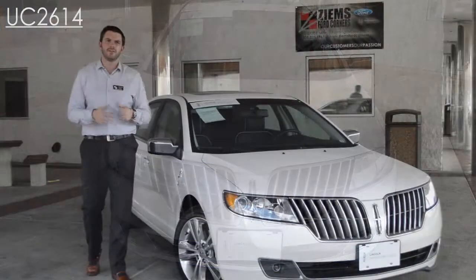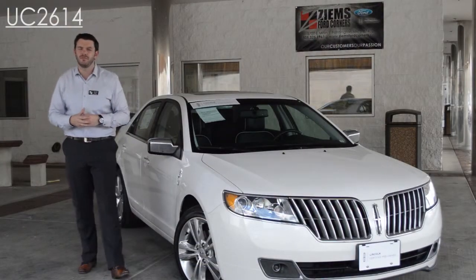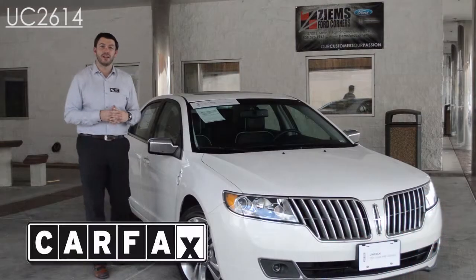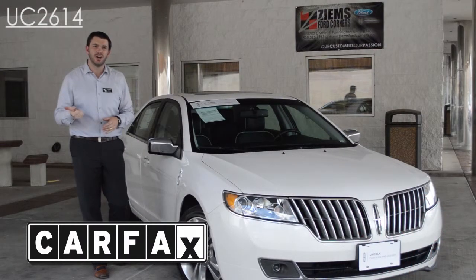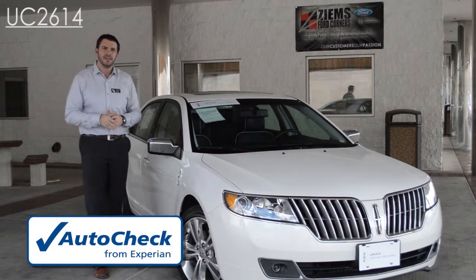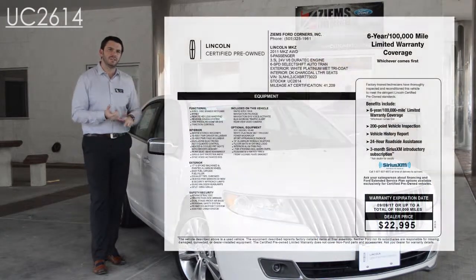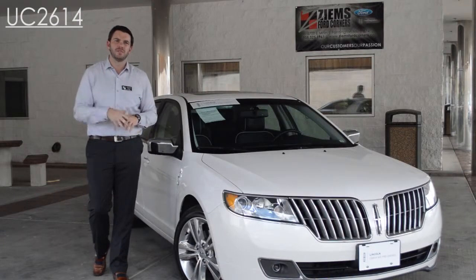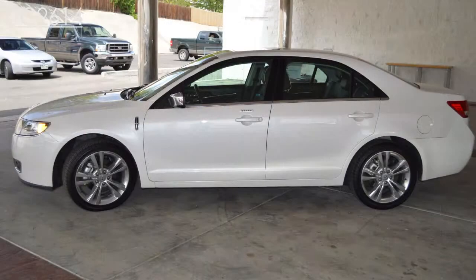This is an all-wheel drive car with just over 41,000 miles. It has a 3.5 liter V6 engine with a 6-speed SelectShift automatic transmission. It has a clean Carfax and a clean AutoCheck. This is a certified pre-owned. That means it's backed by Lincoln's 6-year, 100,000 mile comprehensive warranty, and it's gone through Lincoln's 200 point inspection.